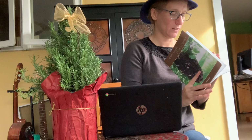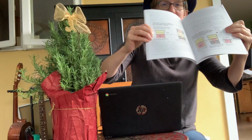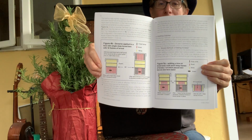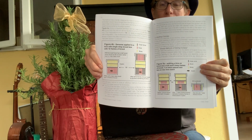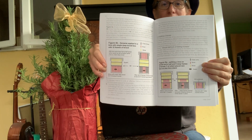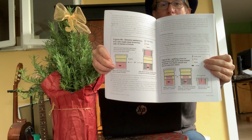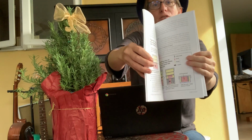Now, one thing that is slightly not ideal about this is that it is a publication from the UK, and so it assumes that you are using something that they commonly use there, which is basically kind of like a deep, only it has 12 frames in it, with a medium on top of it as your brood box.